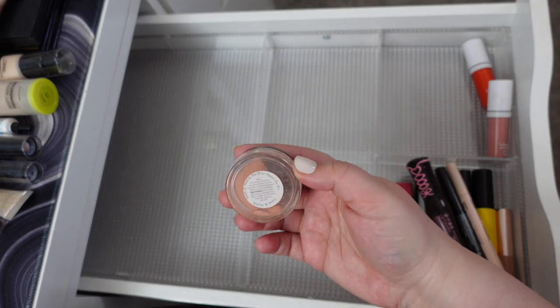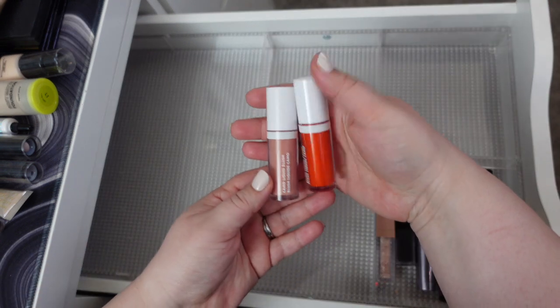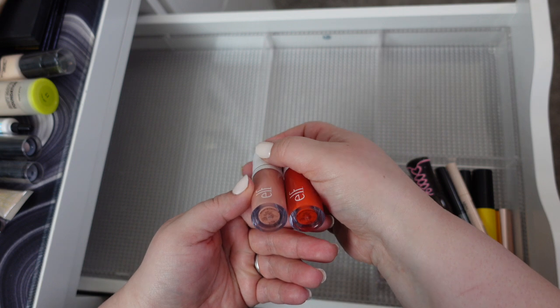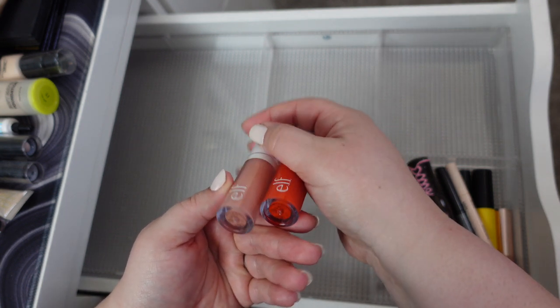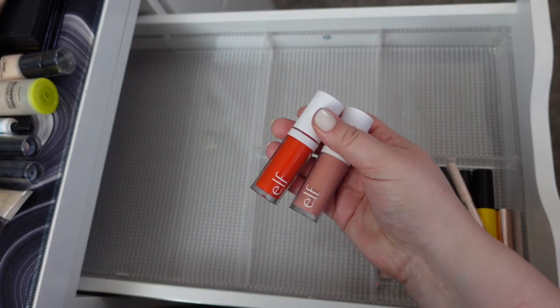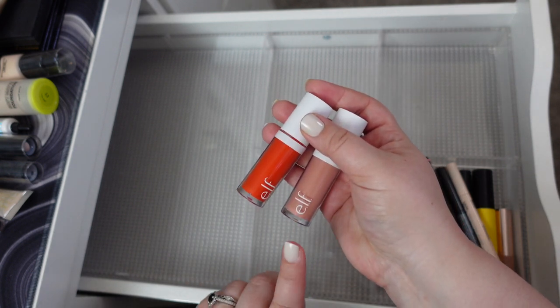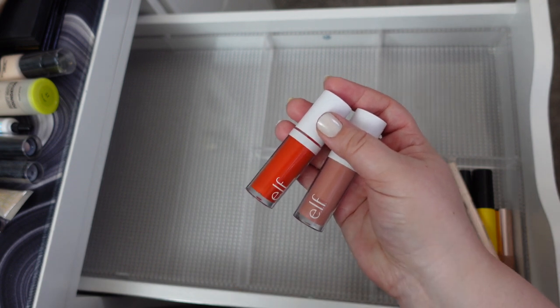This is a loose blush from Crow and Pebble. And then these are the new blushes I am so excited about. These are the e.l.f. Camo Liquid Blushes, and I got the shades... Oh, I can't read that, my eyes. All right, these are the shades Peach Perfect and Gorge Orange. I had to look them up because I can't read the bottom of this container, but I used Peach Perfect yesterday and it's beautiful. It blends out wonderfully and it's a perfect shade for my cheeks.